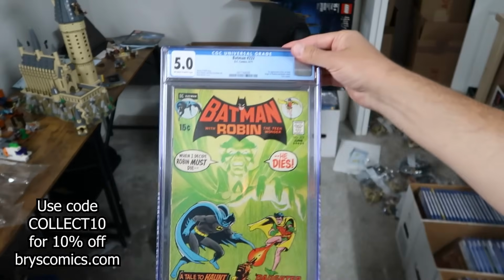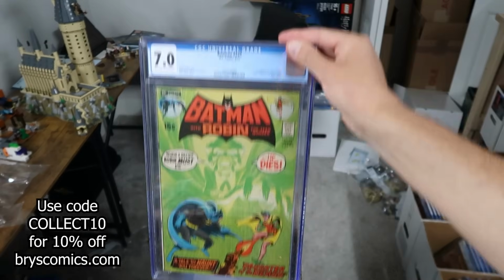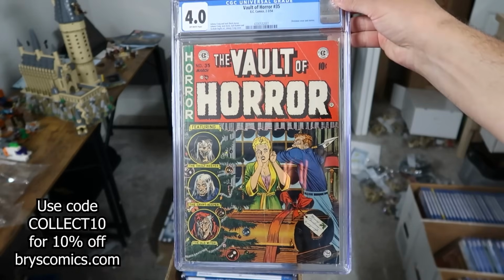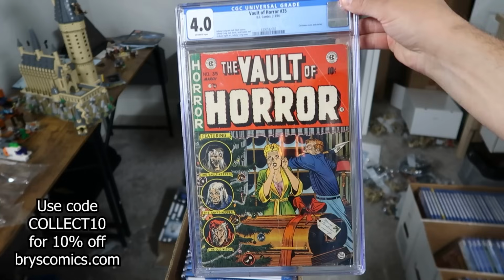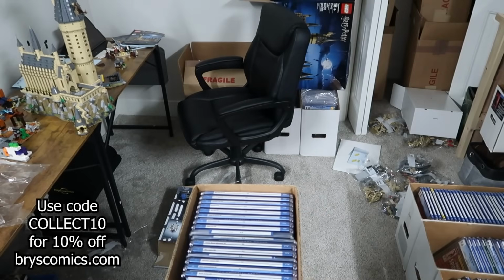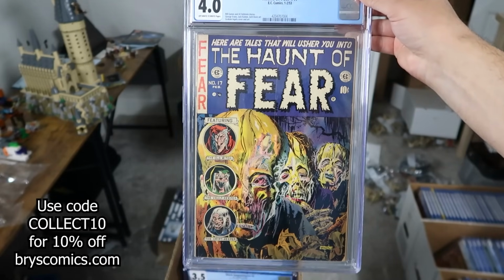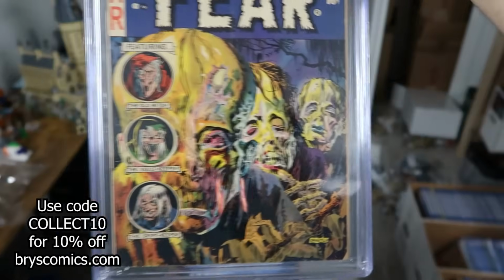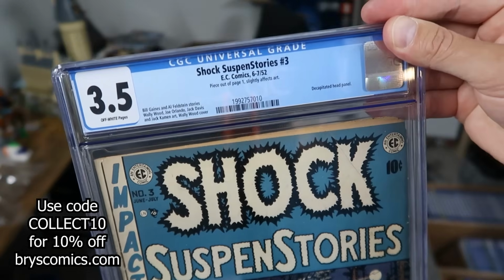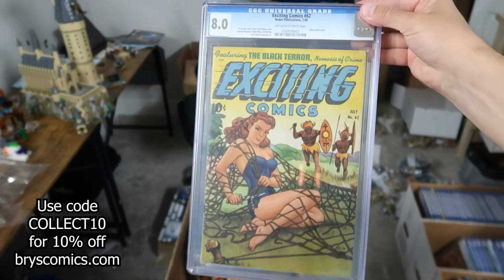Two copies here of Batman 232, 5.0 and a 7.0. Swamp Thing in a 9.2 this time. Some cool pre-code horror. We have Vault of Horror number 35, this classic Christmas cover. You put that out next to your Christmas tree this year. Haunt of Fear number 17, the classic Graham Ingels cover, featuring just a really, really cool artwork. Shock SuspenStories. I've always not really liked how they do that. SuspenStories number 3. Here is a CPR candidate.